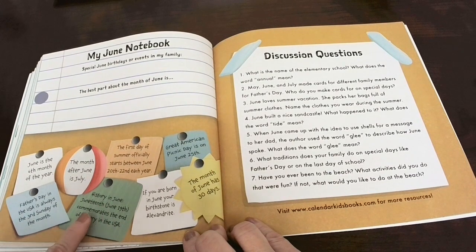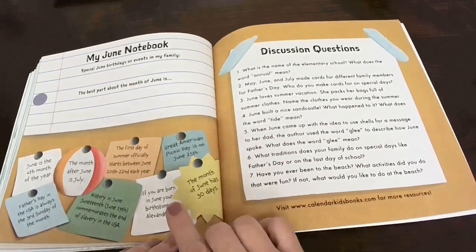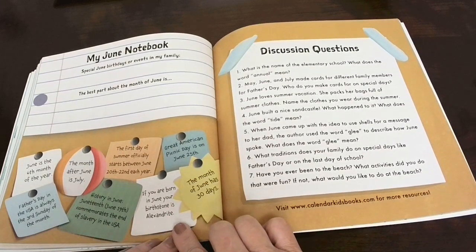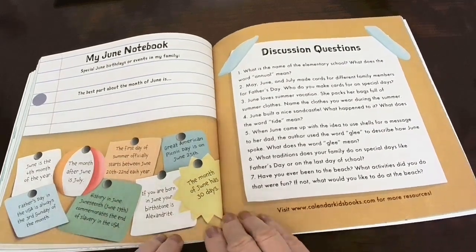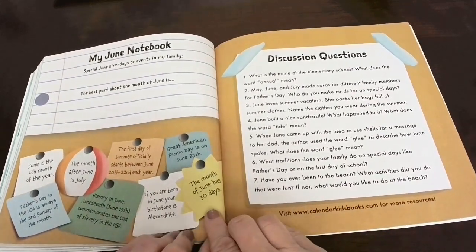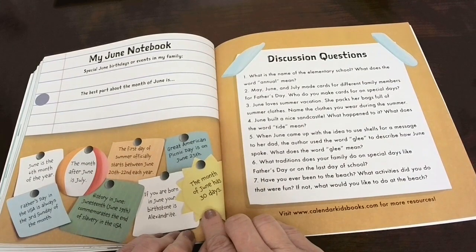Father's Day in the USA is always the third Sunday of the month. History in June. Juneteenth, June 19th. It commemorates the end of slavery in the USA. That's a very important day. And if you were born in June, your birthstone is what? That's right. Very good. The month of June has 30 days.